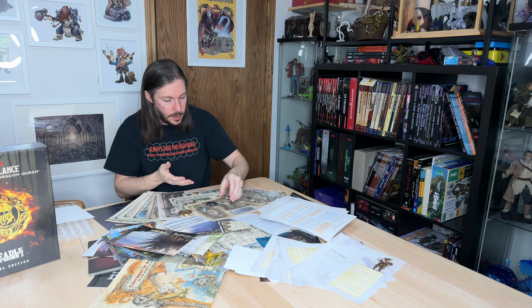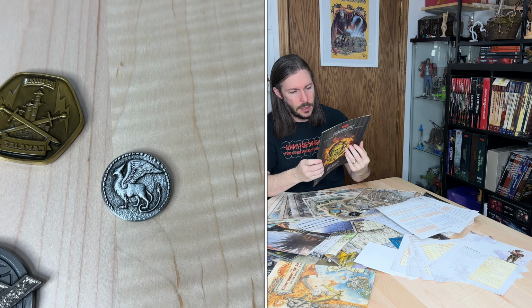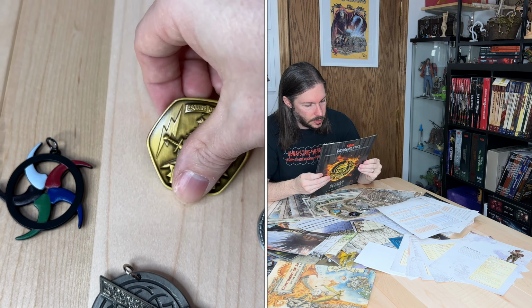Okay, and then there is a coin. There's two different types of coins. This one's got a face, a guy with a face, and a griffin on the other side. And then our final coin here, this is called Esquire of Kalaman. Yeah, this is not the box coin. There is generally a coin of completion that is in these boxes. It doesn't look like this one in particular has one of these coins of completion.